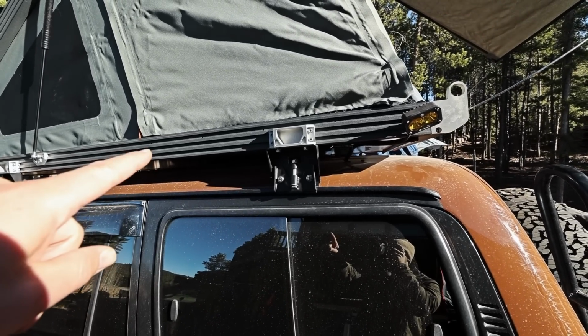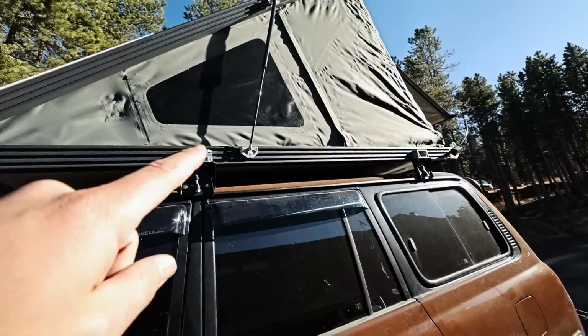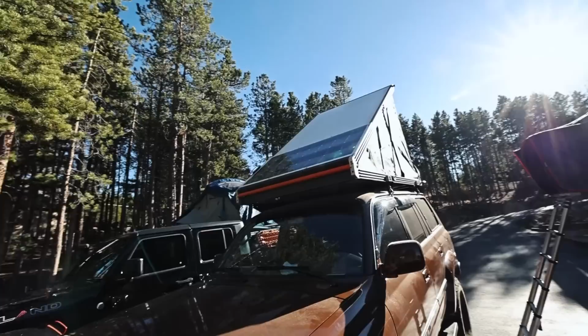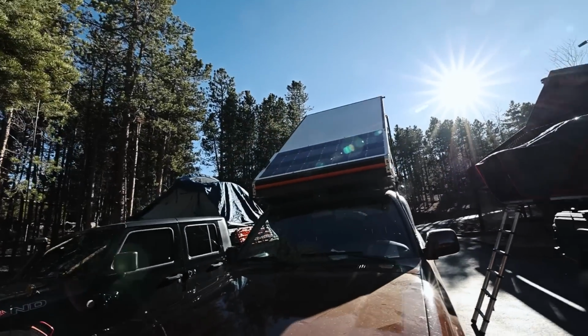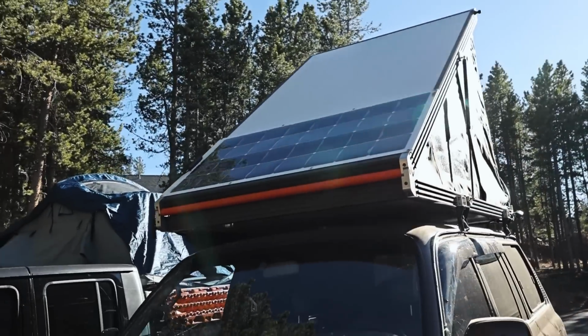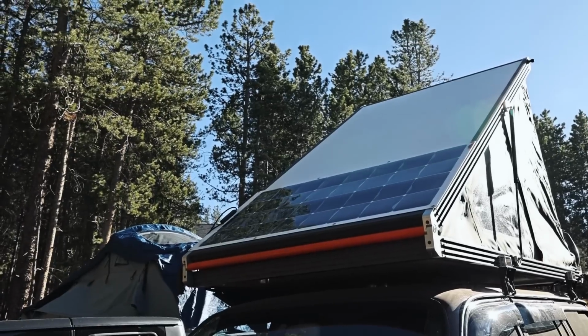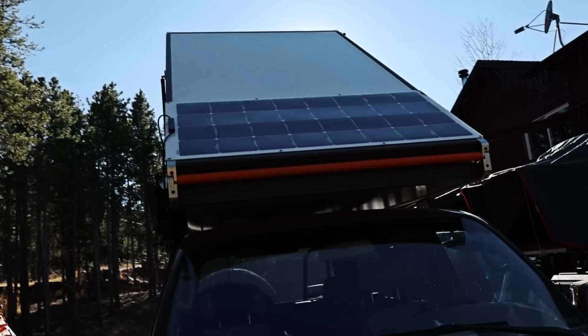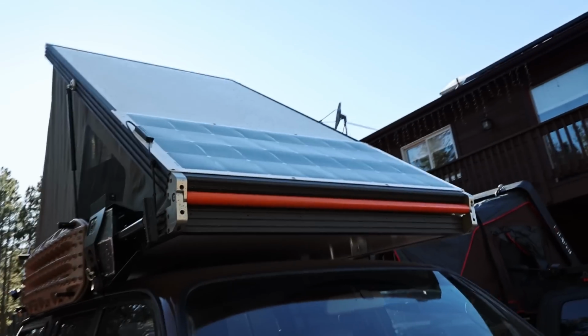And then this now becomes a roof rack. So this has gas struts that'll lift it up, and I don't have the crossbars on right now, but I think it can lift up about 75 pounds. So if you had a kayak or some other stuff on the top, on some crossbars, you could do that. Also, as you can see, I have a solar panel on the top, which is nice that you can mount some of that stuff to this tent.